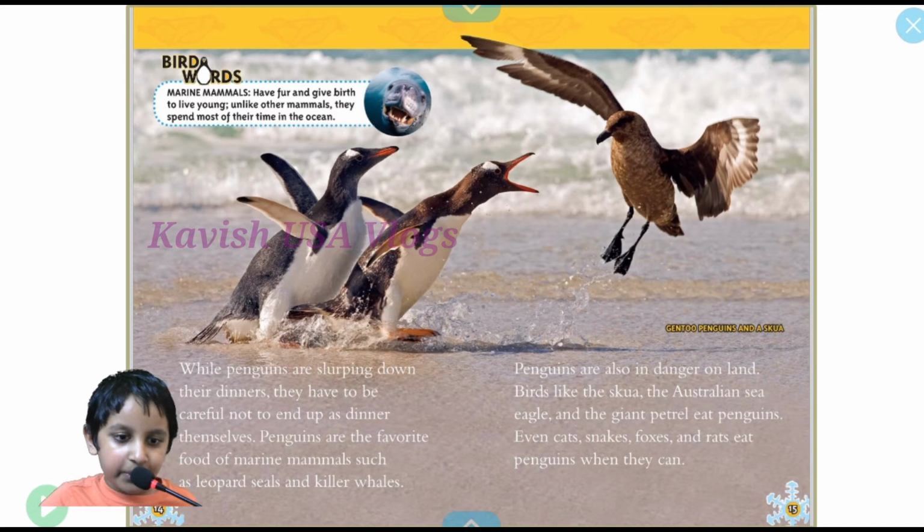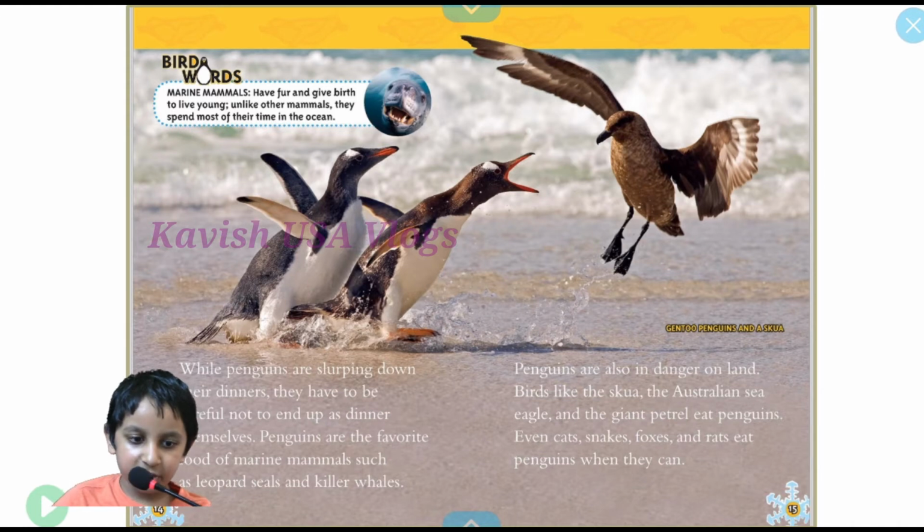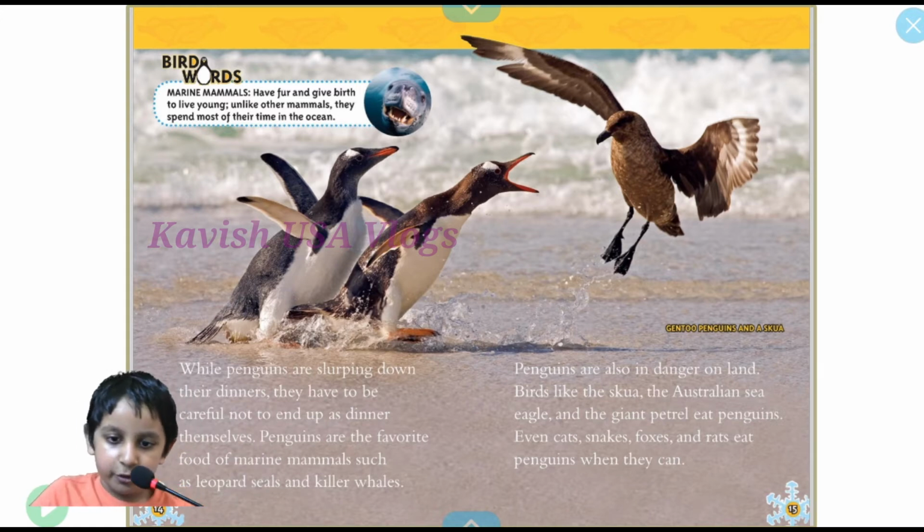While penguins are slurping down their dinners, they have to be careful not to end up as dinner themselves. Penguins are the favorite food of marine mammals such as leopard seals and killer whales. Penguins are also in danger on land, from birds like the skua, the Australian seagull, and the giant petrel. Even cats, snakes, foxes, and rats eat penguins.